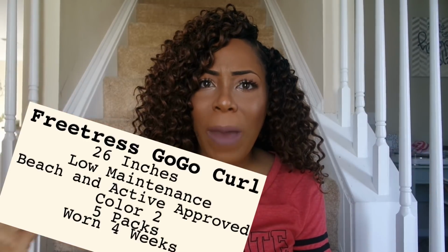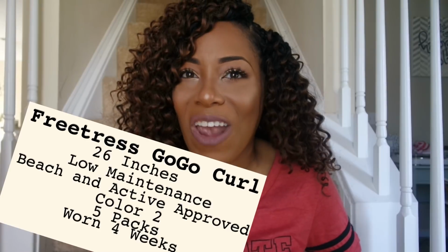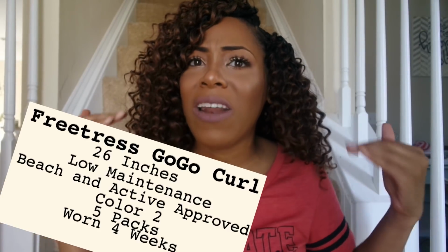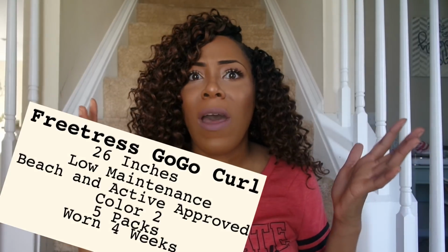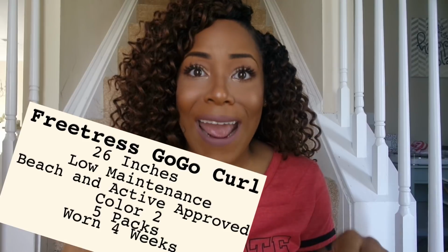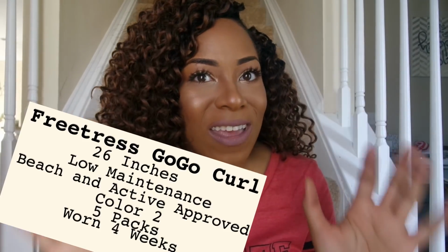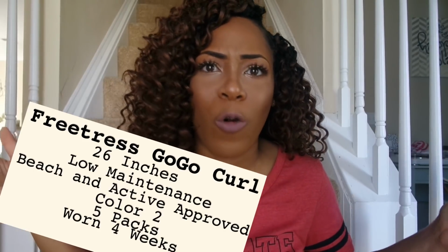I used 5 packs. The hair is 26 inches, so it's one of the longest hairs. I think outside of the Nile wave, it is one of the longest hairs that I have tried in my whole entire series. So that is something to be aware of. If you want to get the GoGo Curl, I think they make a shorter version now, so you don't have to even be bothered with cutting the hair in half. You can already get it at maybe 12, 14 very short inches. So 26 inches, way too long, but I did wear it fairly long when I had it in. So that may be why I didn't appreciate it as much.